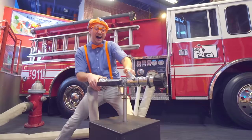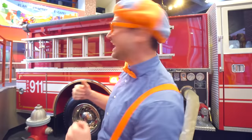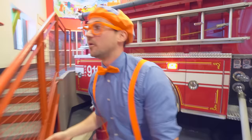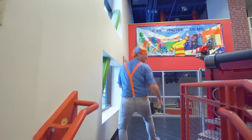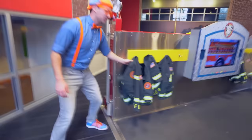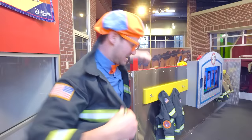Oh, cool. Do you wanna go explore the fire truck? Yeah! Oh, there's the ladder up there. Do you see it? Yep. So then you can climb really high and save people from the fires. Okay. Wow. So cool. Look. Even dress like a fire person, firefighter. Okay, firefighter Blippi to the rescue.